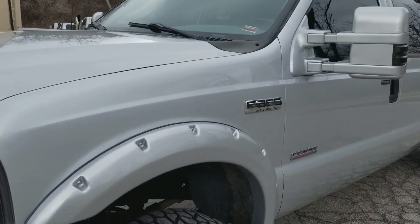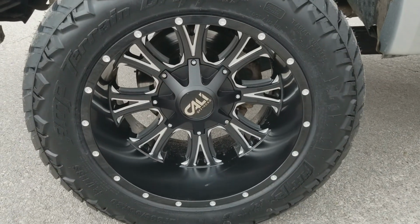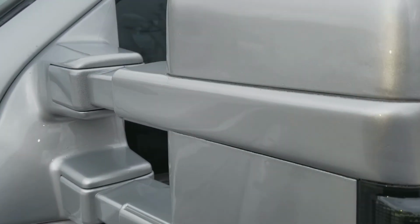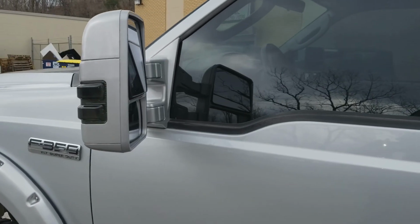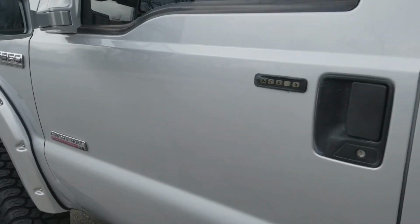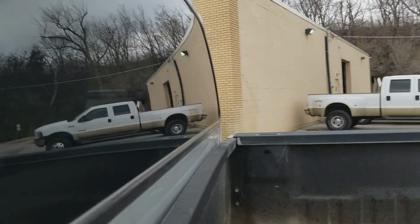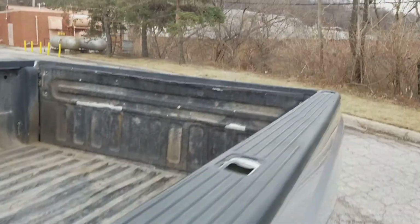I'm going down the truck. I'm just gonna be showing you stuff. It's a clean truck. There's not much to point out. The mirrors were professionally sanded, primered, cleared, and sprayed, so they got a nice shine to them. They got the smoke blinkers in them as well. Solid one-piece rear window. We do have a turnover ball along with a spray-in bed liner.